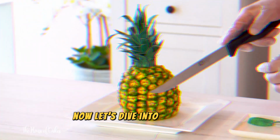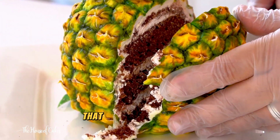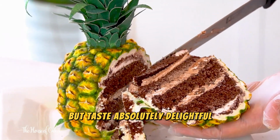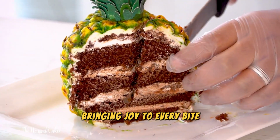Now, let's dive into the layers. Unveiling tiers of chocolate sponge that not only look divine, but taste absolutely delightful. Each slice is a celebration of flavor and artistry, bringing joy to every bite.